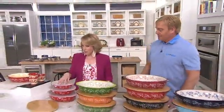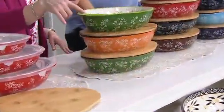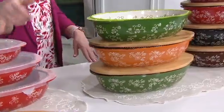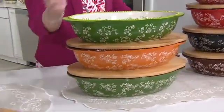All right, so we were showing you romance here. Here's your shamrock. We only carry these 2 patterns this time of year. And since there's not a reorder, we won't carry them again. Here's your spice. There's your green. 150 in the spice.